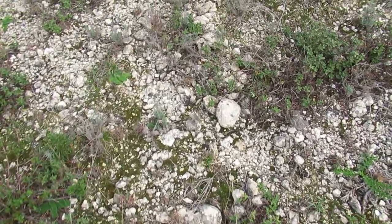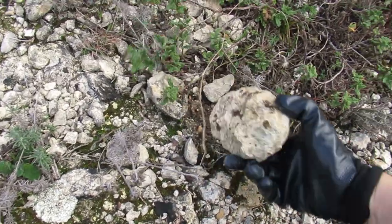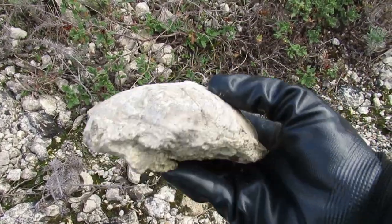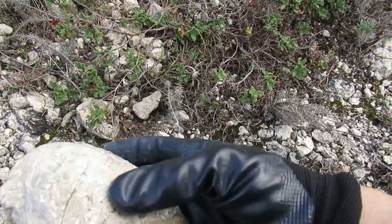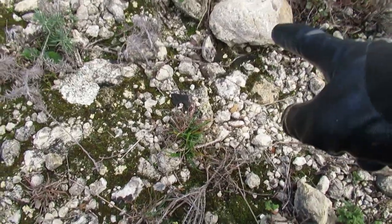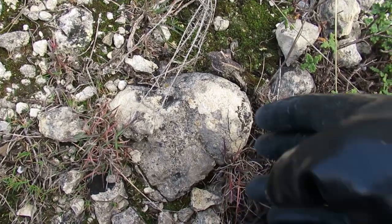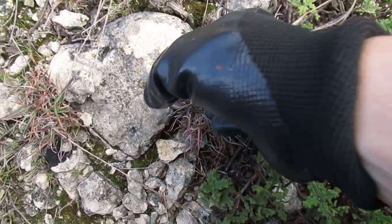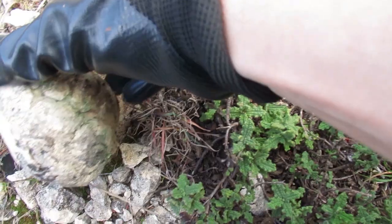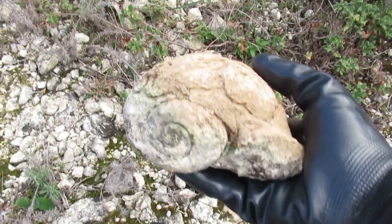Check this out. What's that? Maybe it's another one. I don't really know for sure. Well, it's part of one, top layer of one. Okay, this one will stay. Friends, I was messing around with that rock because it's round. Check this out, right at my feet. Check this out. It's another one. Let me see if it is. Hey, it is. Check this beauty.